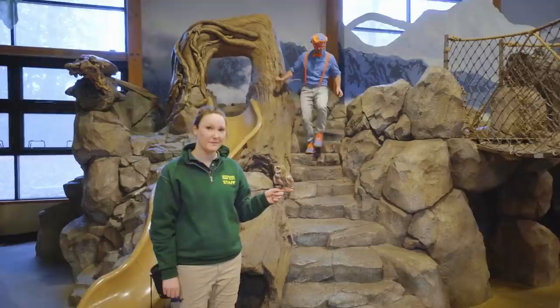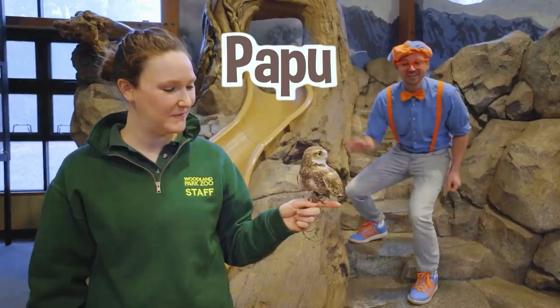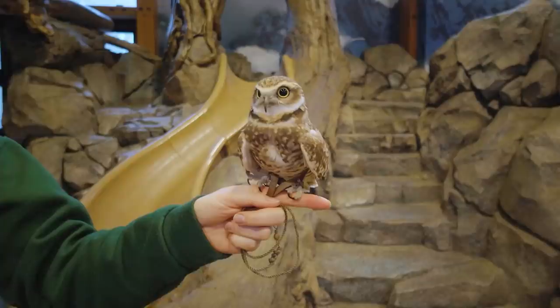Wow. Another amazing animal. This is a burrowing owl. Whoa. What's his name? This is Papu. Oh, nice to meet you, Papu. I'm Blippi. Do you see Papu's eyes? They're so big and yellow. Wow, does that mean they can see good? Owls have excellent eyesight.